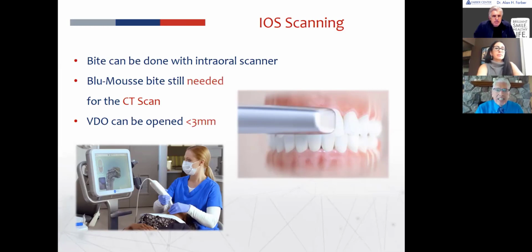I'm going to explain in the next couple of slides why blue mousse and why we need this full arch bite. And a reminder that from this CEO position, we're comfortable going about 3 millimeters maximum to open vertical, so you don't need a scan appliance or a bite opening jig of some sort if you're within that parameter.